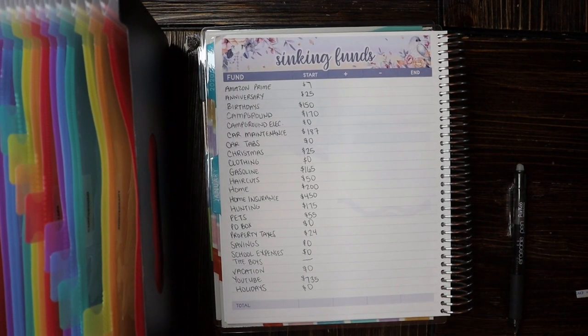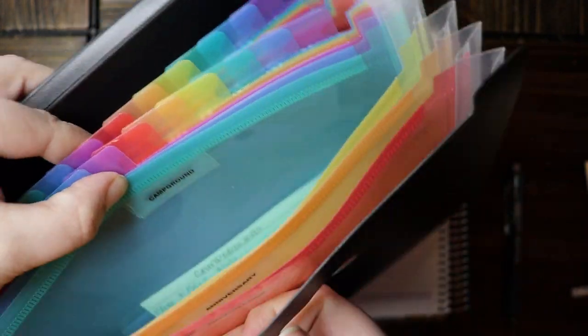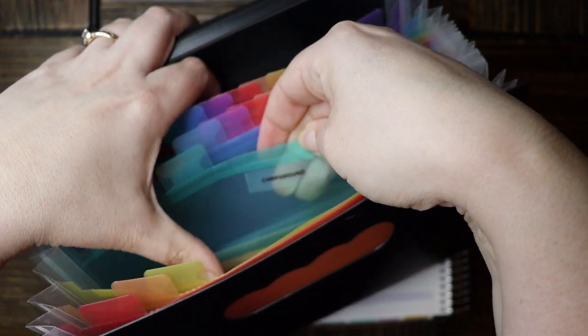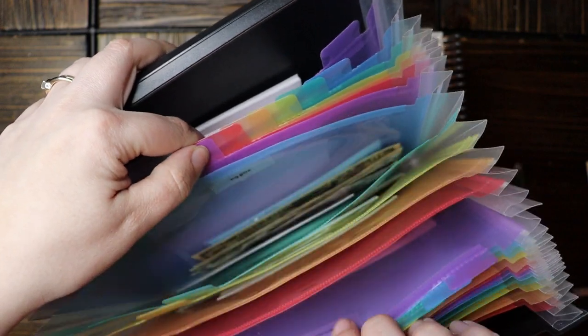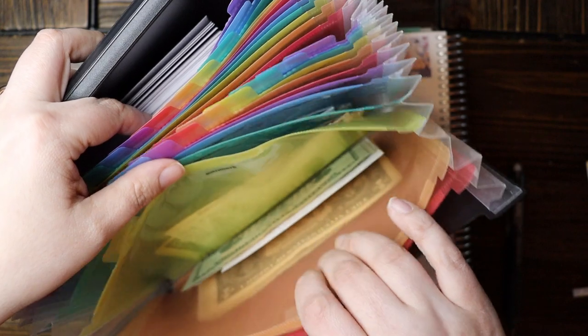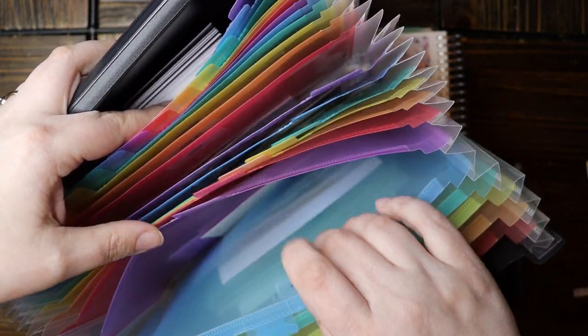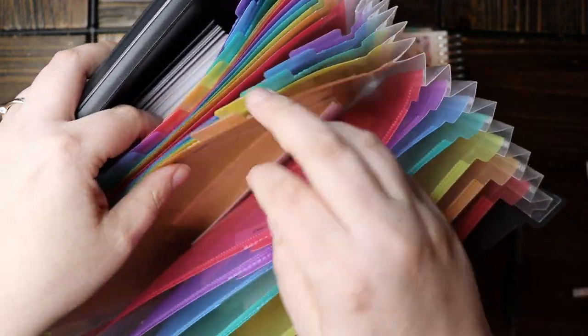Okay, so that was actually a lot more work and a lot more tedious than what I expected, but I went in and I changed all of my labels, which are now even harder to see than they were before because they're clear and the label's a little bit smaller, but I can see them, so that's all that really matters. Each one of my funds has its own tab now. I went in and added all of the funds, counted everything up, made sure everything was accurate. I added in index cards for the new sinking funds that didn't have them, so those are all set and ready to go when I'm ready to add more money.